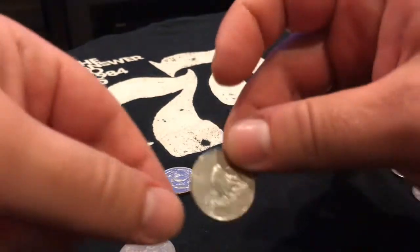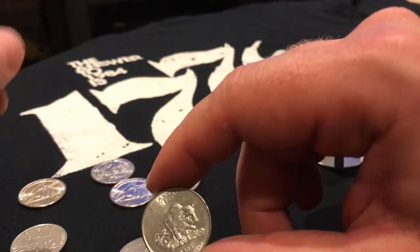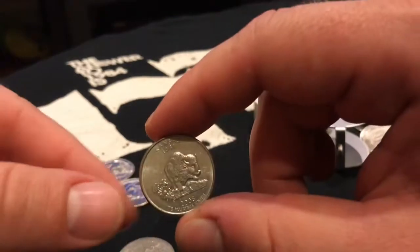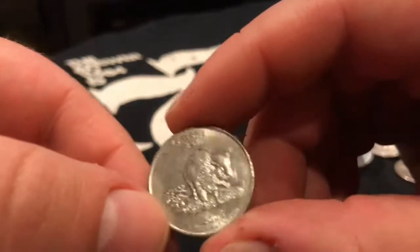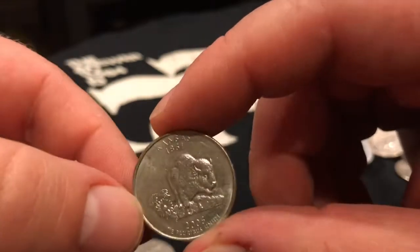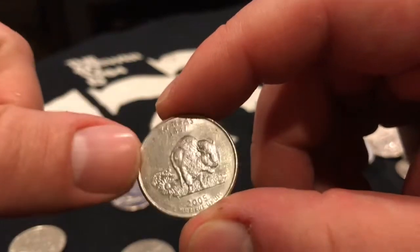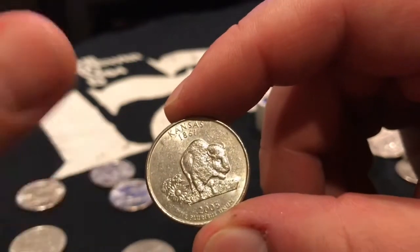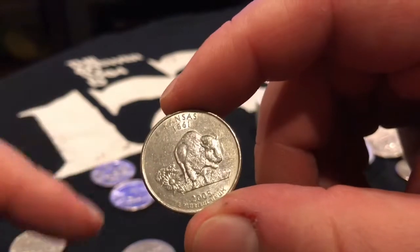Now, really, the only real find of the box, the $100 rolls, is this cool quarter to find. It is the Kansas, 2005. Sorry, I said 1995. The Kansas quarter. The reason why you always look at these, and every time you find one, definitely take a look, is that it's a cool quarter. They are desirable. People do want these, so you can definitely sell it.